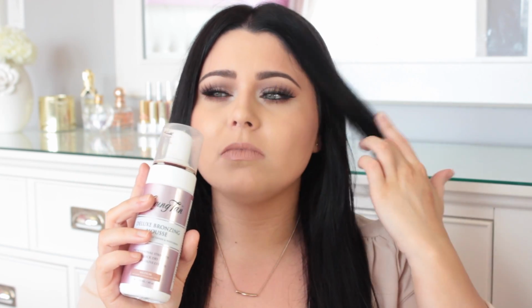The only time that I will ever get that is if I am wearing a white shirt and I'm sweating a little bit, then the self-tanner will sweat a tiny bit. This product actually works very well and it doesn't sweat off that easily.